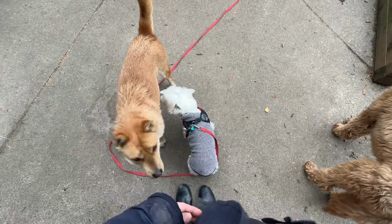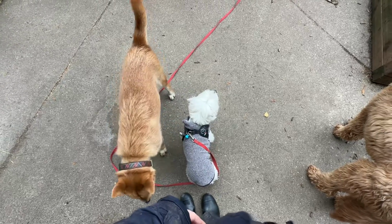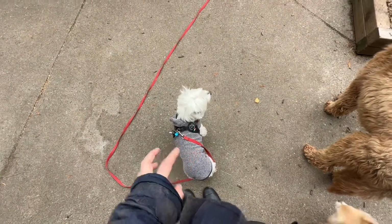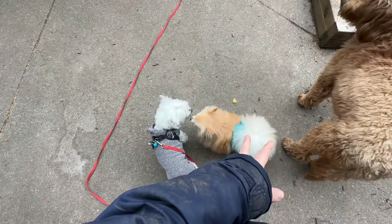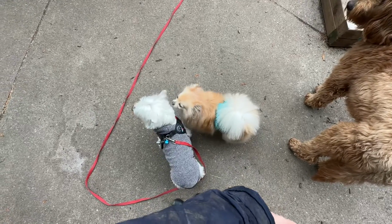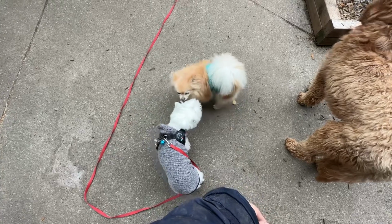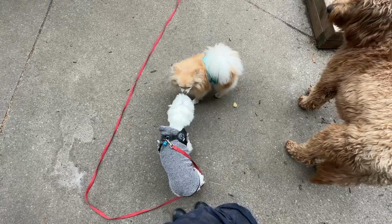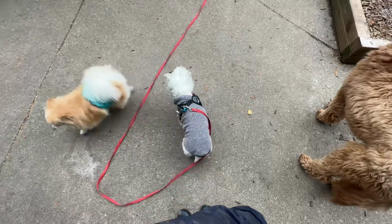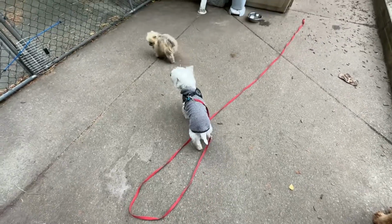The other way that I know she's going to be just fine is because she's curious. She does go to sniff the other dog. Sometimes when they're not looking and they're walking away, she'll sniff. Oh, look at that. Good girl. That's Rico. Rico's a Pomeranian. He's saying hello to her and she's interested in sniffing him back. So again, that's one way I can tell that she is interested in being social.